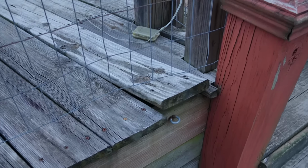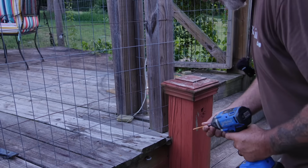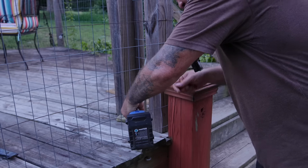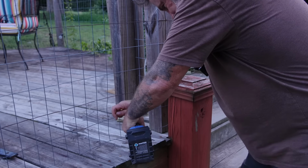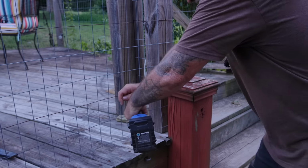Last spot is this bowed up board right here. And you know what? I think it's fixable. I think I can get that to stay down. All right, I got it pushed down. Let's see if we can just sit one right here and it will hold it. Oh, look at there. Yeah, it pulled it in.